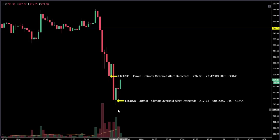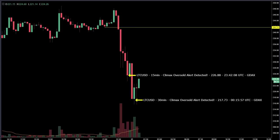Price is 217.73, and we are still bouncing from that level, currently at 224.26. So both are really excellent setups for short-term flips on these oversold bounces. Oversold bounces can be absolutely wonderful for making good trades. And who knows, we might see the opportunity for a 1 hour oversold bounce if this continues, but more likely than not, we're going to set up a nice equilibrium pattern.